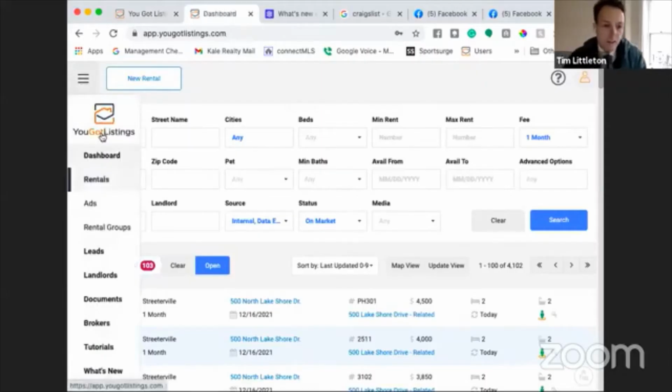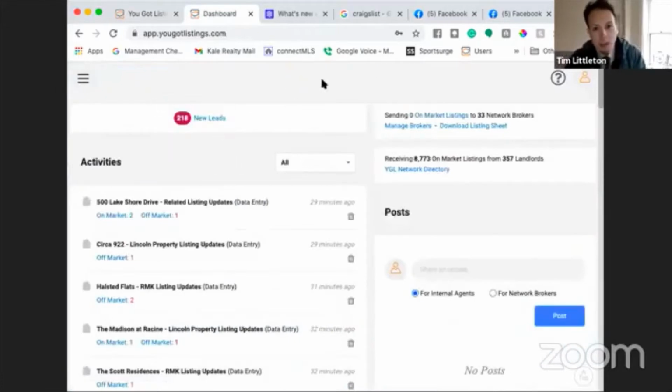Where you will land, okay? The dashboard. The dashboard is actually where you're going to spend the least amount of your time. What this page is basically doing is showing you what is coming onto the market and what is being taken off of the market.